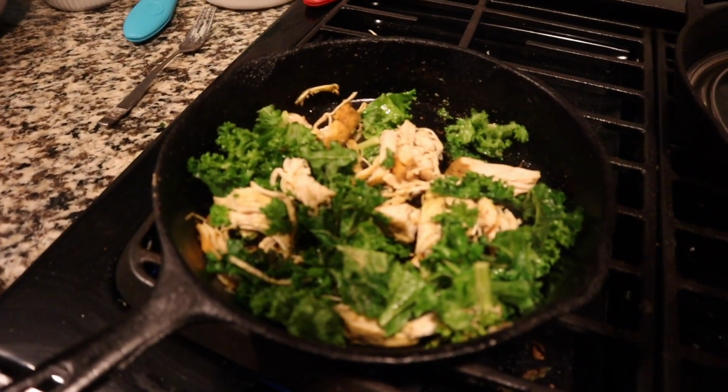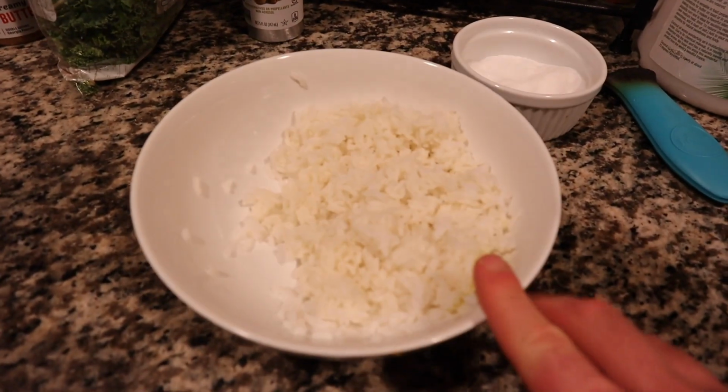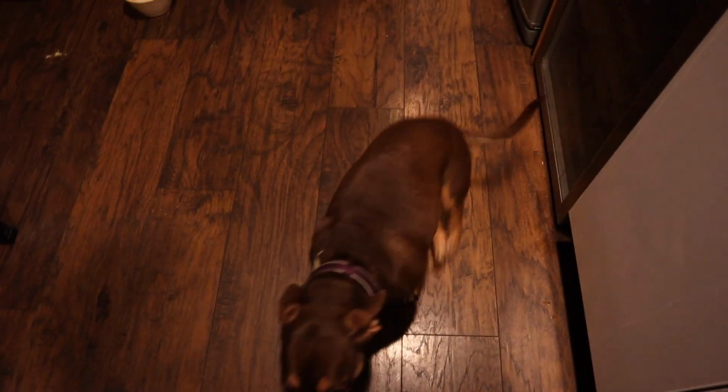Okay, so meal number 4. Chicken, kale, 260 grams of rice. Same old, same old. And Carly's just waiting over here for her dinner. So I'll give her that.